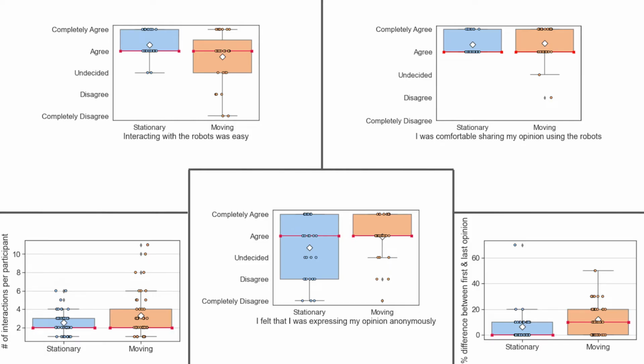So we saw that people thought that the robot interaction was easy in general, in both situations, and that they were comfortable sharing their opinion using the robot. So we know that the platform is not an issue, and it's easy to use. They felt more anonymous in the moving condition, and we felt that this could be empowering for people who are shy or afraid to speak up, that they can still tell us their opinion just through the robots. And the number of interactions per participant actually increased in the moving robots versus the stationary robot, and this was something that we were very happy to see.